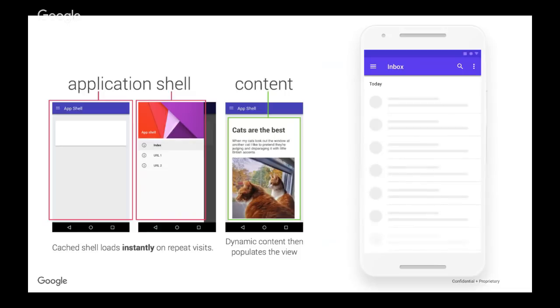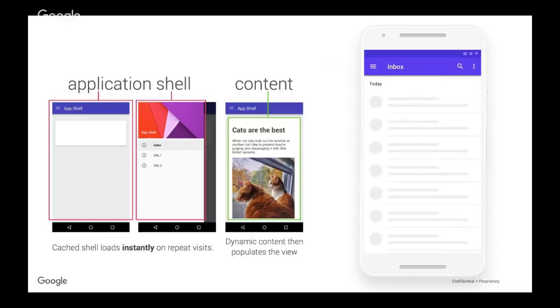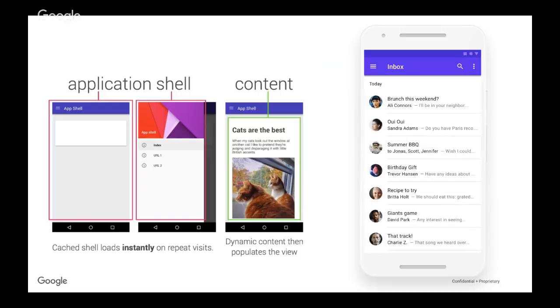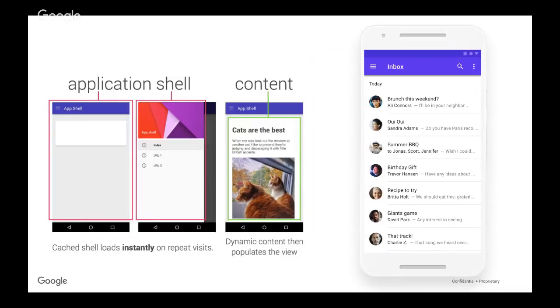So here's an example of what we mean by an application shell. We separate the navigational aspects, stuff like the menu and the header, apart from the content, so that when you load it, even offline, you'll still be able to see those navigational aspects. But then the content, when it can come in, will get loaded in.